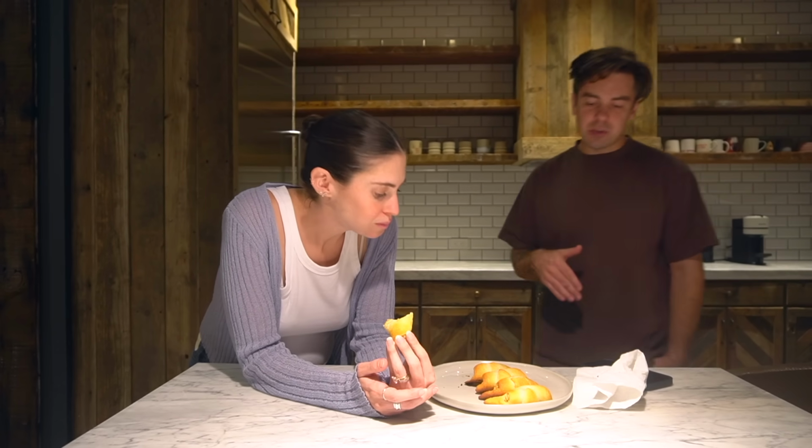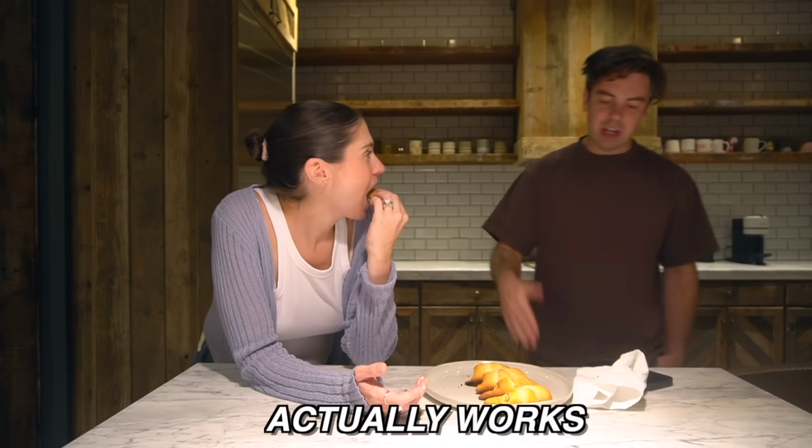I'm not just saying this because of the brand deal. It's actually kind of nice. I feel like every pastry with cheese in it is either a cheese Danish or a ham and cheese croissant. But goat cheese actually works really well.